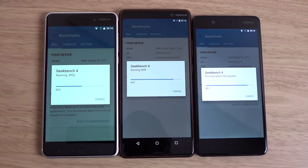Nokia 6, you can see, has, I think, Snapdragon 400 or something, so you are going to suffer there in terms of the raw benchmark. But look at this Nokia 7 Plus, it's nearly overtaking the Nokia 8, which I've never seen before, which is pretty awesome. The 6 series processor seems to really come on pretty well, actually.